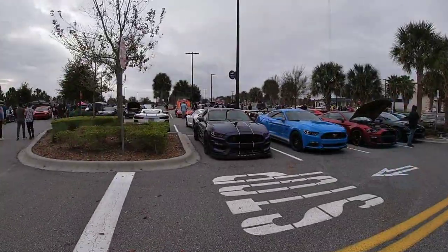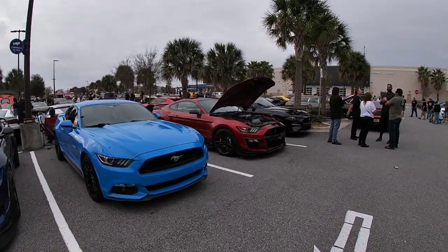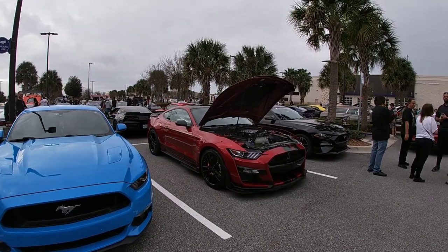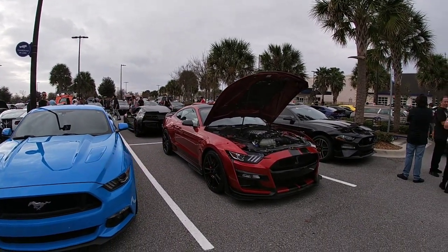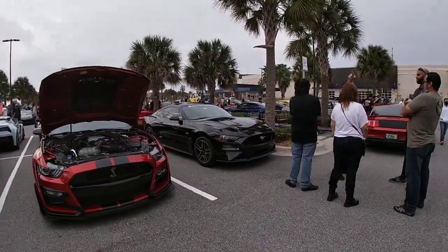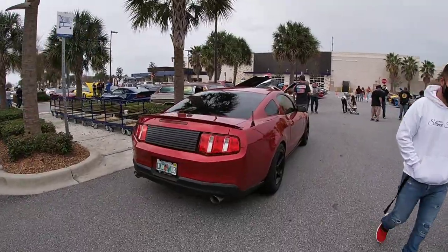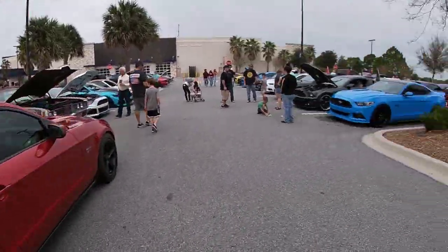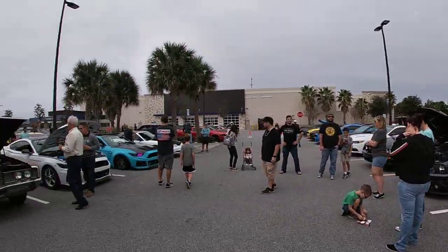You know, you got a GT350 right here. And we got a 5.0 Mustang. Ooh, GT500. That's nice. You don't always see a GT500 out here. Another 5.0 Mustang. More Mustangs. Mustangs, Mustangs, Mustangs. Jesus Christ.